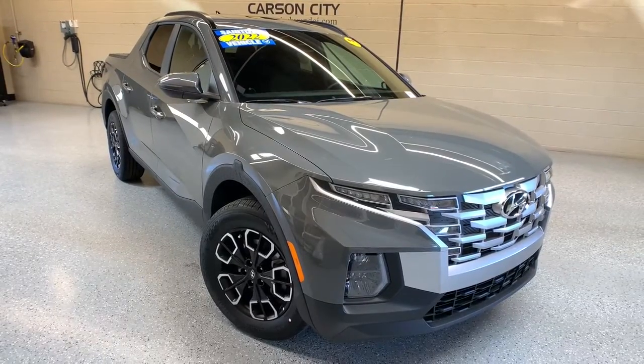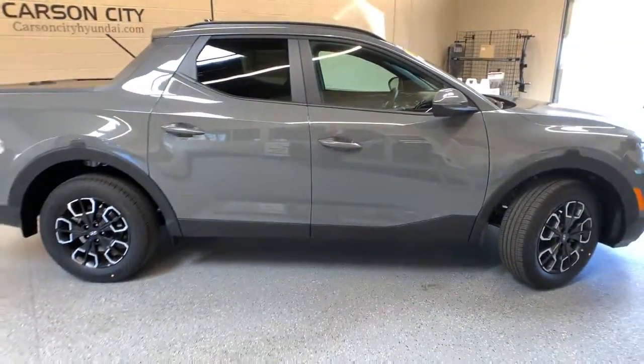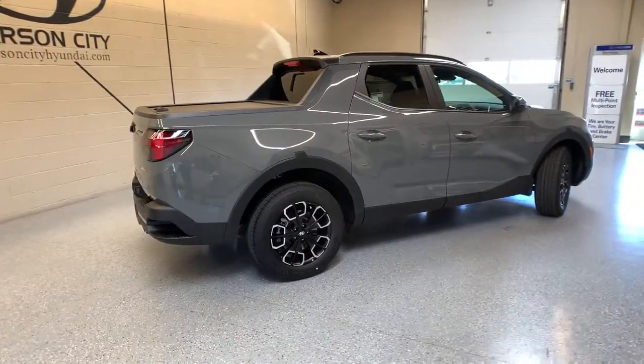You will love the features of this 2022 Hyundai Santa Cruz. This capable Santa Cruz delivers premium comfort, a smooth, quiet ride, and utility fit for adventurers. High-end design and high-tech equipped, it blends sophistication with remarkable versatility.